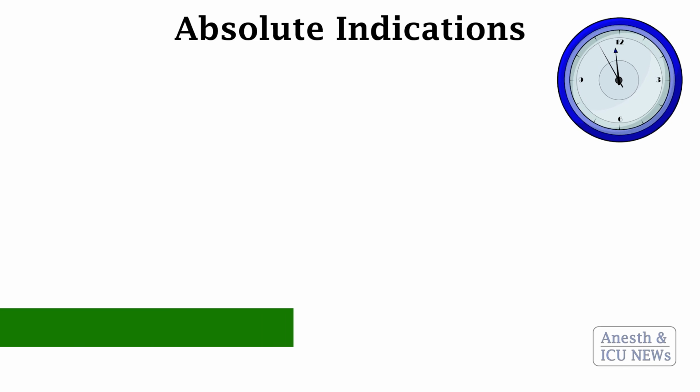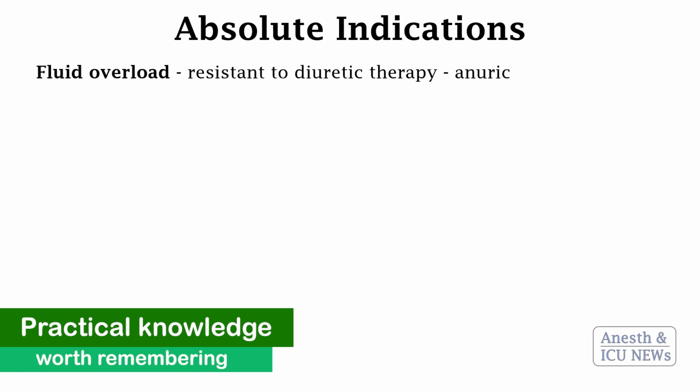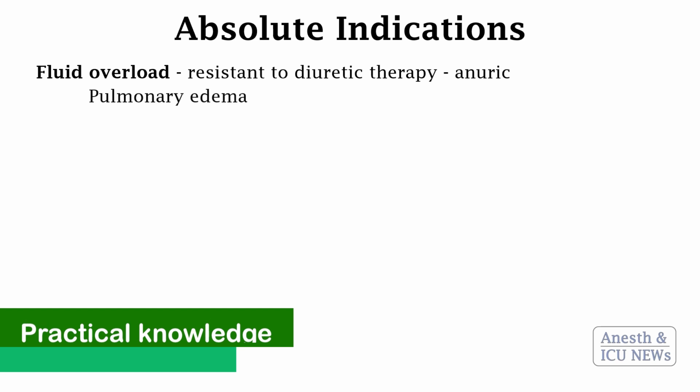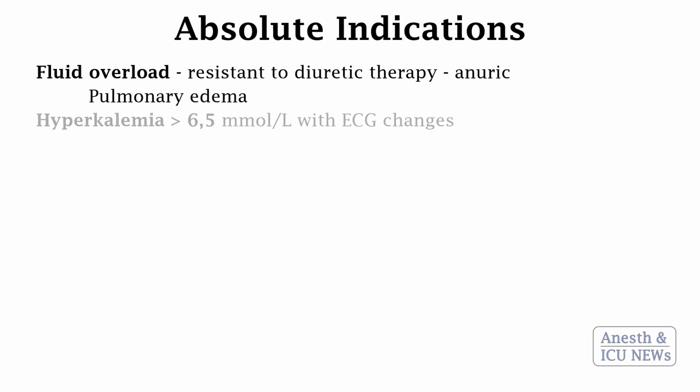First, there exists some absolute criteria for initiation of renal replacement therapy. For junior doctors, these can be the stepping stones in their decision making. Indications include fluid overload, non-responsive to diuretic therapy, or in other words, in anuric patient. Somebody, for example, with pulmonary edema, anuric, and non-responsive to furosemide should be strongly considered for renal replacement therapy.